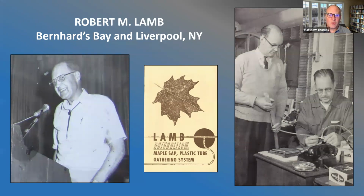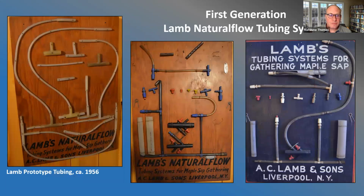And it was sort of working, but he realized that there's got to be a better way, and that he knew that flexible plastic tubing existed, but there was no system for the maple industry. So he came to Bob, knowing that Bob was the kind of guy that liked to challenge and liked to troubleshoot, and said, "What do you think, Bob? Can we come up with something better?" And they did. So the two of them came up with, on the left side, Lamb's natural flow tubing.